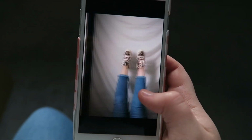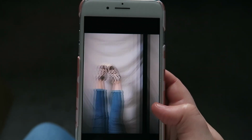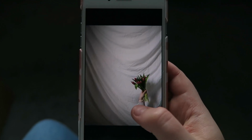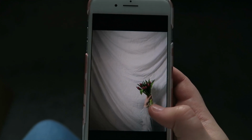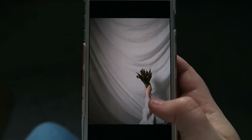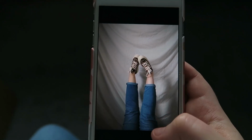So I'll show you what I got. I've got some photos of my legs up in the air, which look actually really cool. I think I like that one. I like that one too, but I think that one's my favourite. And then I also got a couple of photos of me holding flowers. I'm going to put probably that one. That one, my hand looks a little bit weird. I think I might look a bit broken if I put that with the shoe photo. So I think I'm going to put that one on top of that leg photo, so it looks like my arm's going up as well, because no one can bend that way.